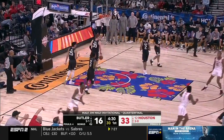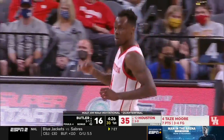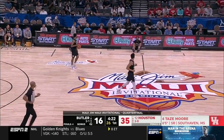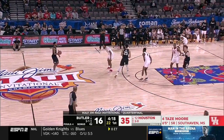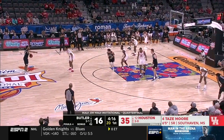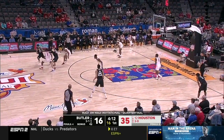Moore, good luck with that. He does everything out there. He can knock down an open three. He's not a great shooter, but he can make shots. And he's got something bothering him, his right hand. He is a lefty, but he was holding his right hand, and he's still kind of shaking it and wringing it out as he goes back on D.